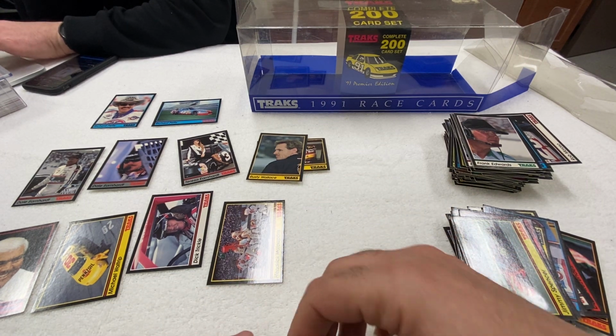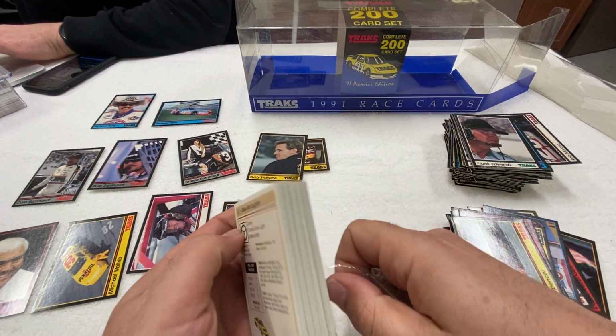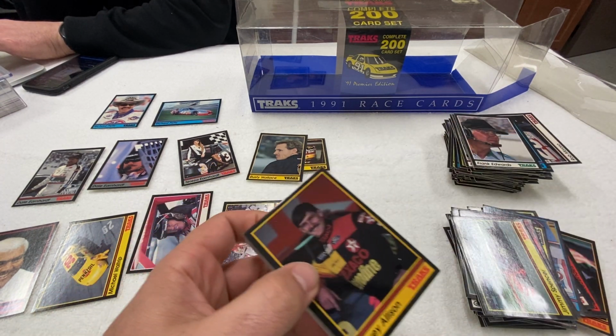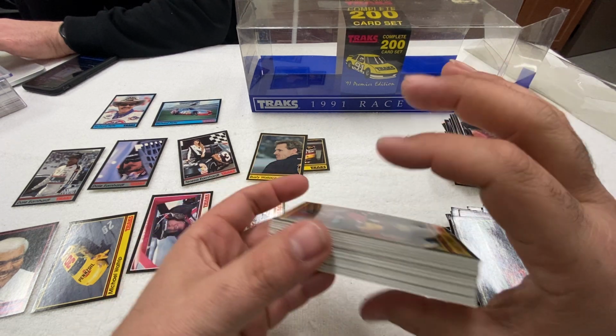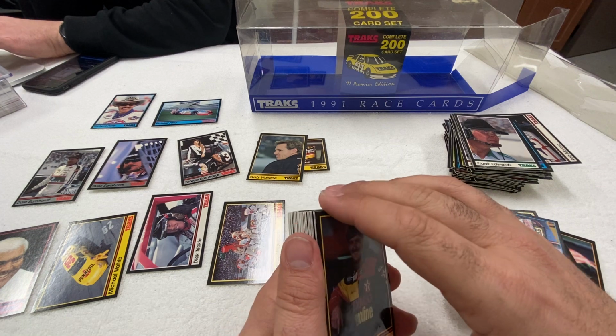All right, so we're going to open up this one. Man, the shrink wrapping over the years, it literally shrunk itself onto these cards and has just tightly compacted them, and they've compressed into one giant brick.